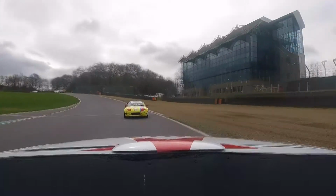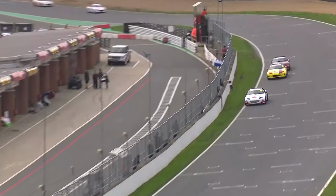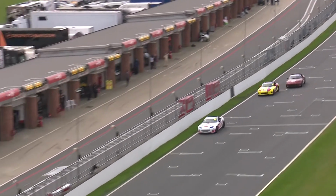They seem fairly evenly matched on pace, it must be said. And indeed, in qualifying, they were separated by just a few hundredths of a second. Half a tenth of a second separated them in qualifying. Pickford qualified 12th and Grant 13th.